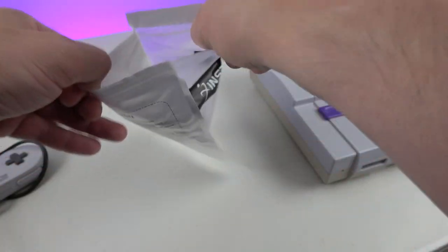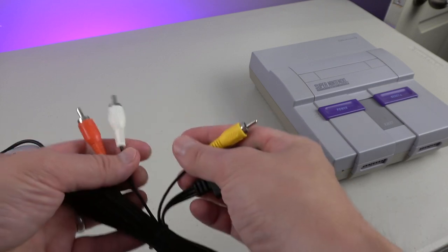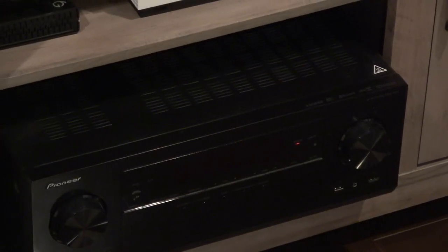It's just an AV cable. It's got your red, white, and yellow. Red and white are the audio, yellow is the video connection. And so the next issue I faced is my TV is too recent. It doesn't have RCA connections. The oldest connection it has is component, which is the red, green, blue. Luckily I have a Pioneer receiver that does have all the old connections. So we're gonna plug into that, and then it's got HDMI out into my TV. So let's plug it all in and see how it goes.